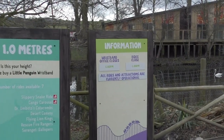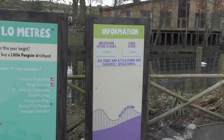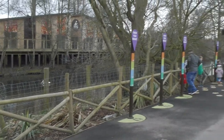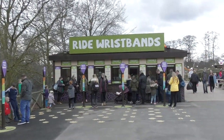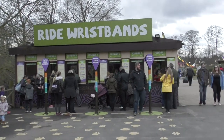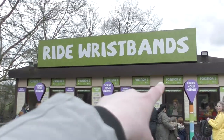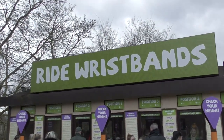Wristband office closes at 5, rides close at 6 at the moment, and they've got a board there telling you what's in operation and what's closed. In terms of prices, an adult wristband's £14, concessions £13, children are £12, and then the little penguins, 0.8 to 1 metres, are £8, and you buy them just here from the wristband office. All right, let's get on some rides.